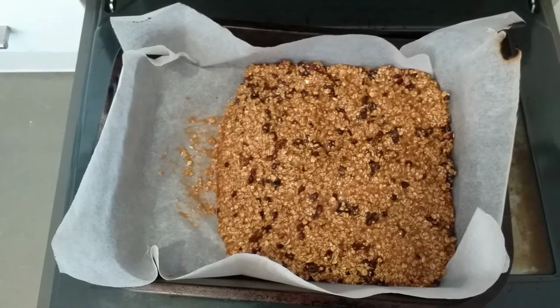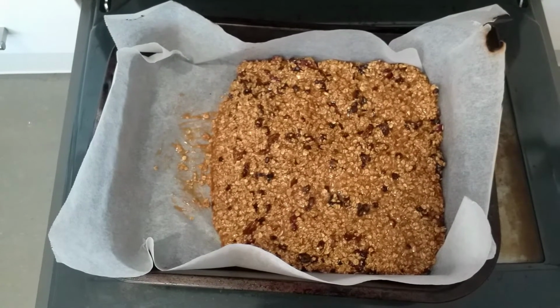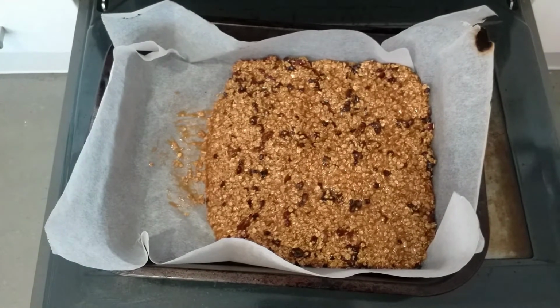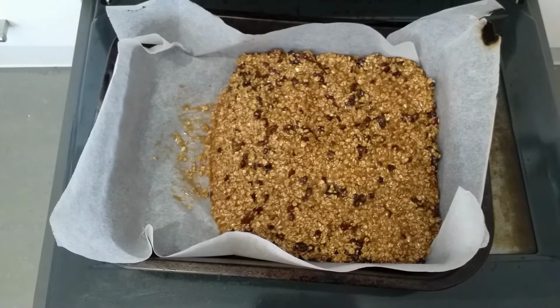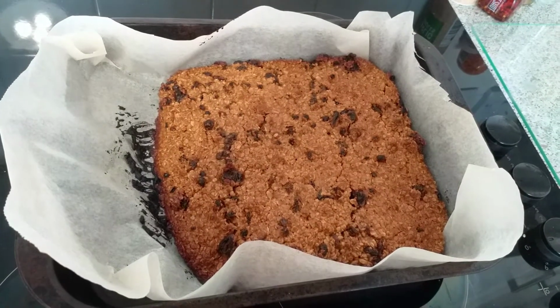And don't forget one of the great joys of cooking for yourself, licking the spoon. So there it is, ready to go in. I have used the wrong size tray, but oh well, it's not about striving for a particular end result, it's just about enjoying the process. Yum, yum, yum.